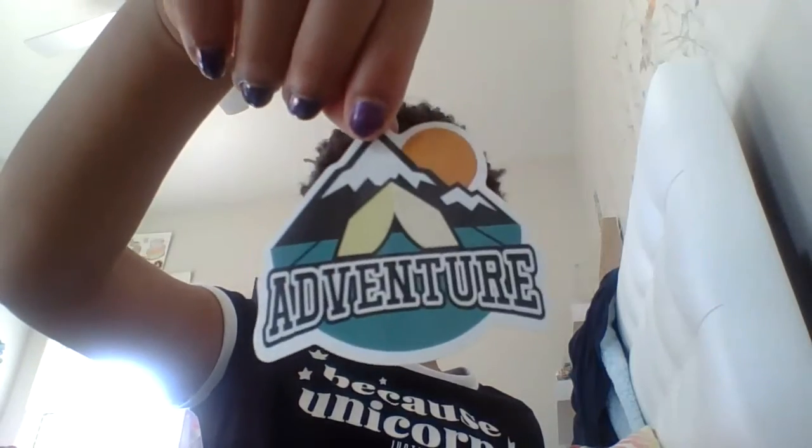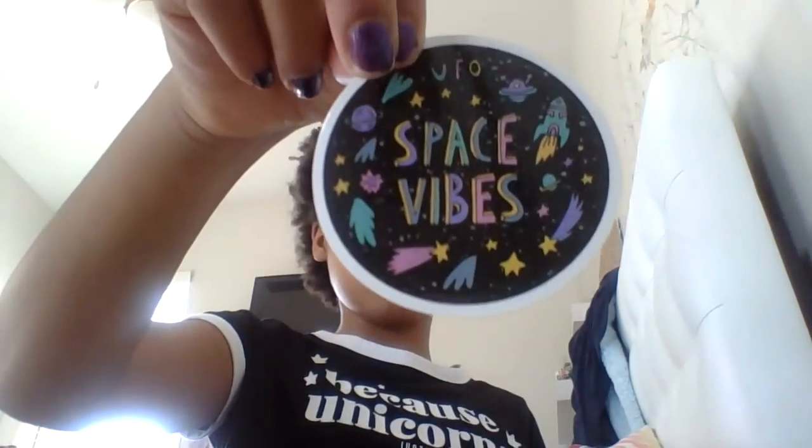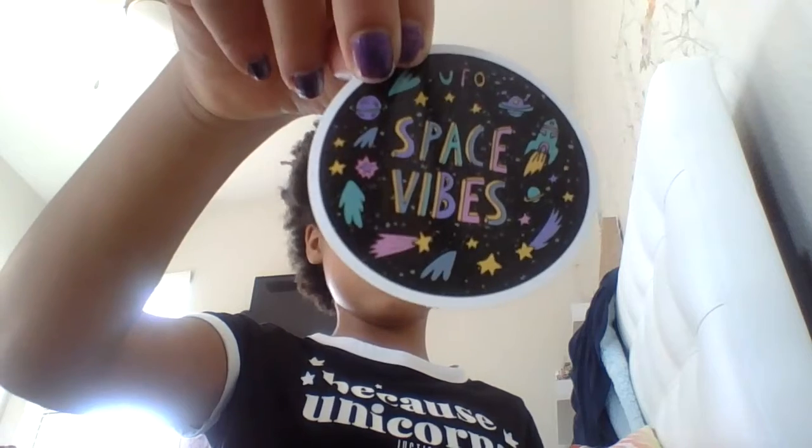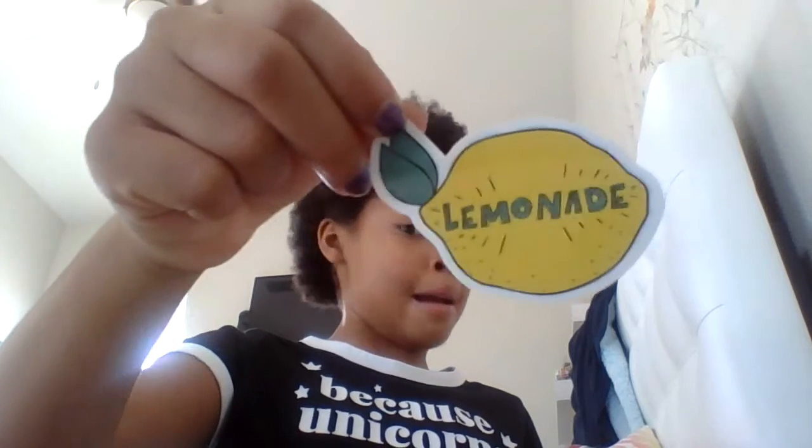A cool sticker that looks like it would be a patch on one of those Girl Scout vests or whatever. But it's a sticker with a tent and a sunset, and it says adventure. I got this UFO, space vibes. I'm digging it, space vibes. I got this, it's a lemon, and it says lemonade. My face is so weird.